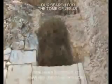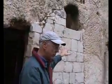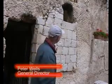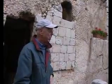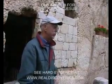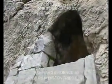There is a small window in the outer wall. If you look up here, you can see what appears to be a window in the tomb. We're not actually certain what it was for. It could have been for ventilation purposes. On the other hand, some Jewish tombs of that period had a thing called a nephesh, a Hebrew word that means soul hole. And the Jews believed that after the body had been in the tomb for 3 days, the spirit departed through that window.